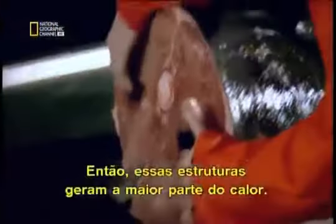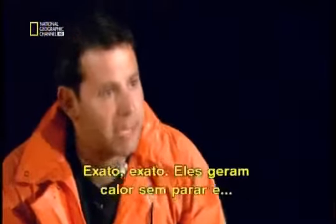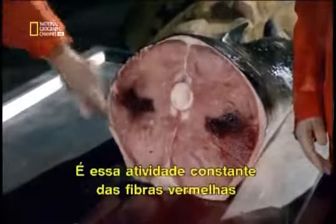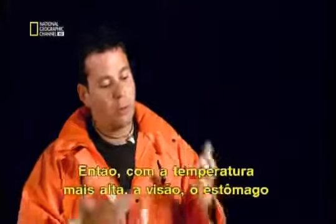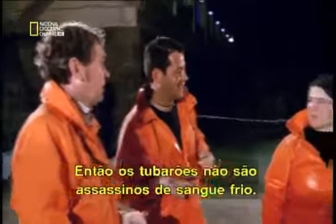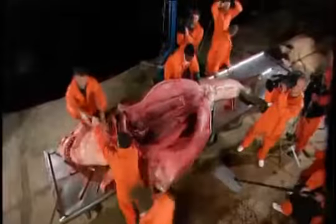So these guys are generating most of the heat then, by that constant, just slow movement, they're constantly generating heat. They're like a furnace. Exactly. They constantly generate heat. And it turns out this continual firing of the deep red muscles is what makes these sharks warm-blooded. So having higher temperature, the vision, the stomach, the muscle work in a much better way. So I guess sharks don't kill in cold blood anymore, do they? Exactly. Not a cold-blooded killer. Yeah, you're right.